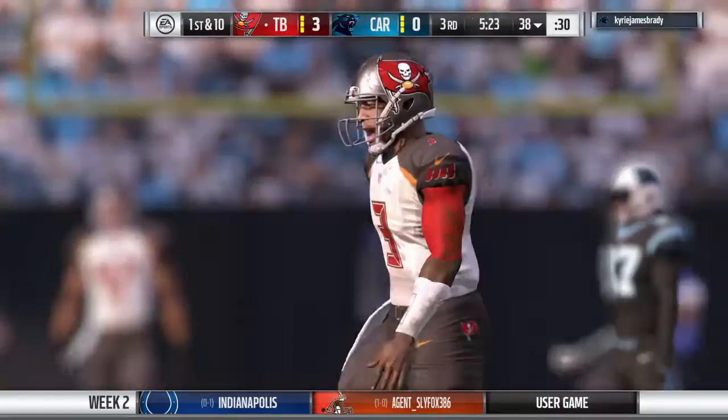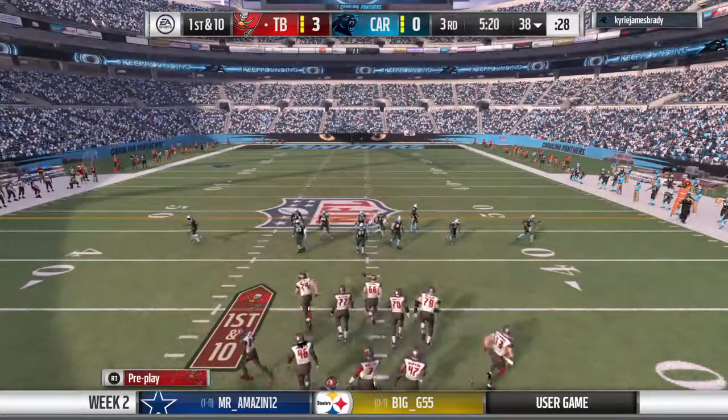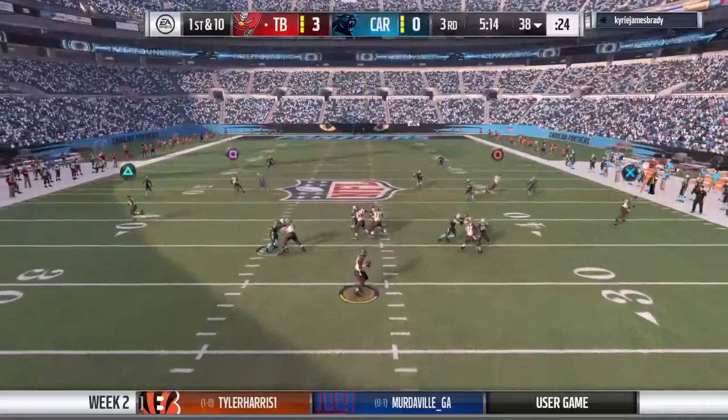His first read wasn't there. Heck, his second read wasn't there. But he bought himself a little extra time scrambling out of the pocket, got to the sticks, and picked up the first down. Jameis now on first down.